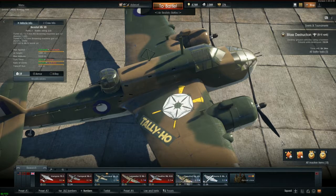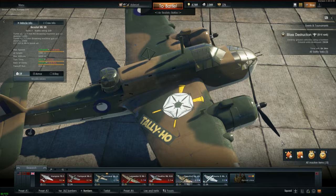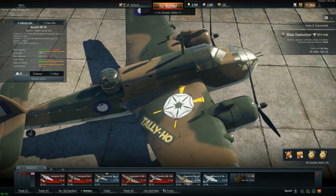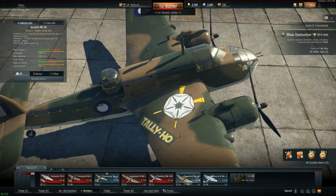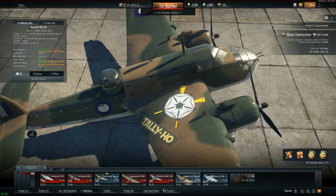the IAR-80 Romanian fighter. Oh wow! Yeah, that was superb. Aerodynamically superb. And it served right to the end of the war in the Romanian Air Force, for the Germans and against the Germans. Naturally. And I do believe that the Germans had a few of them too. Yeah, they turned over a few to them as well.